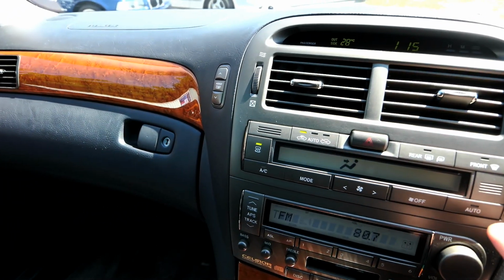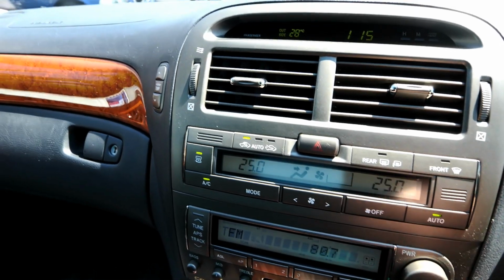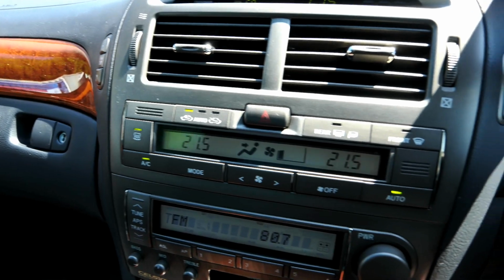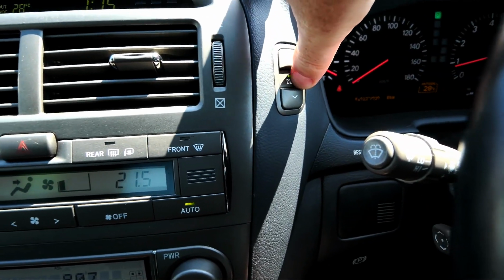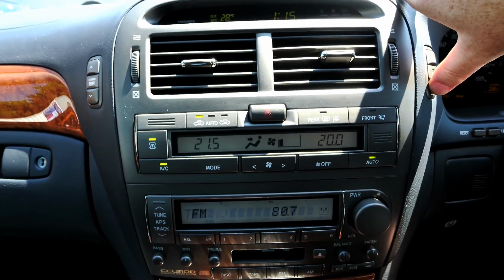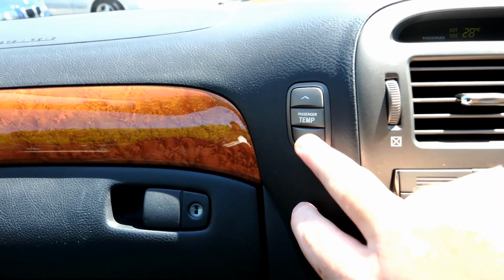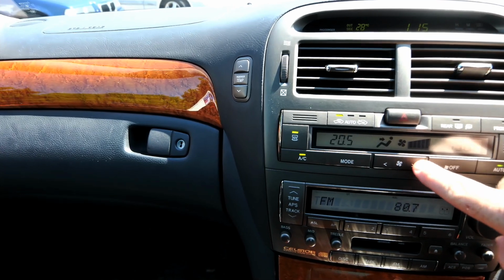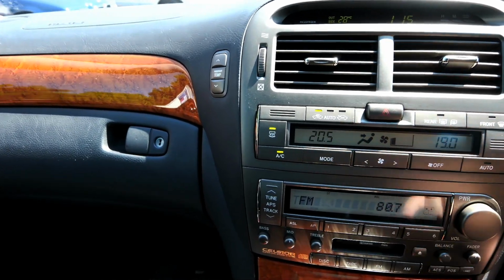Turn the air on a little bit because she's getting a little bit warm. So you've got auto here. You can adjust the temperature for both sides, or you push the button here and you can just control one side, and the passenger obviously controls their own side. Let's turn that down a bit.